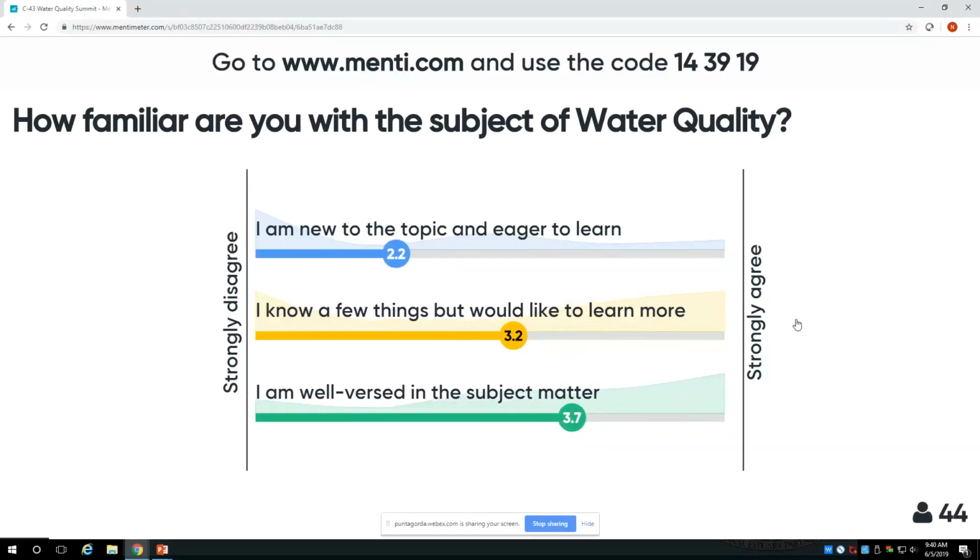As you can see, the way Menti works is it's taking all of the data that it's collecting from both the in-person attendees and the virtual attendees, combining it to give us cumulative results instantaneously. And that's what it's going to be doing throughout the day, so that we can get your feedback and allow full participation by a broad audience that is with us in person and online.